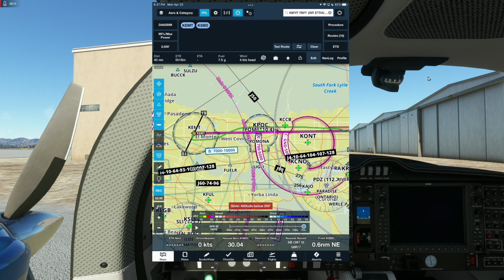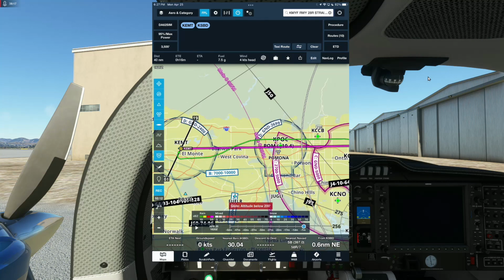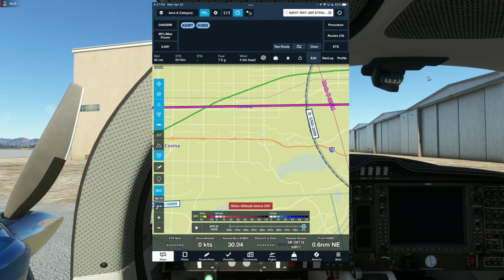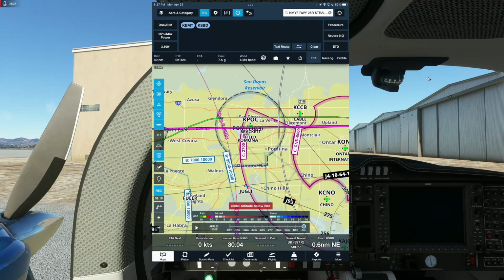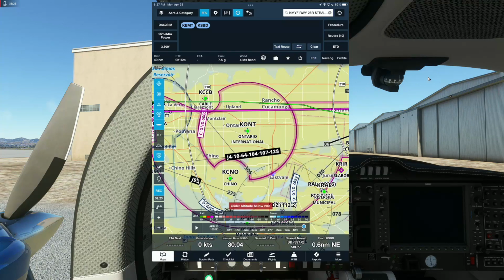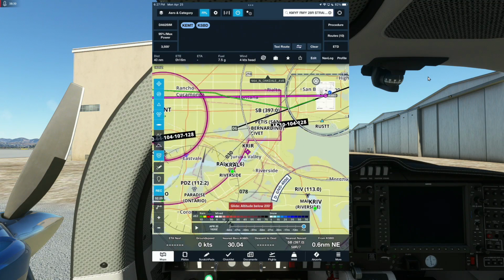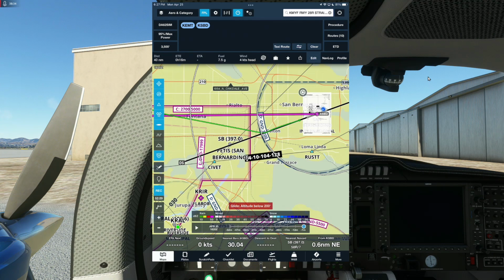Of course, they can give us certain instructions. For example, in this flight, we were told to maintain 3,500 hard altitude, and to stay north of the 10 freeway. The 10 freeway is right here, that's the interstate. We were told just to stay north of the freeway at all times while we're transitioning the Charlie. That's it. So we stayed north of the 10 freeway, and afterwards, radar services were terminated, and we were told to contact San Bernardino Tower.